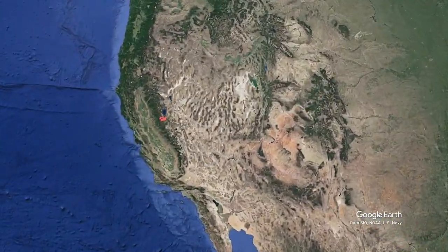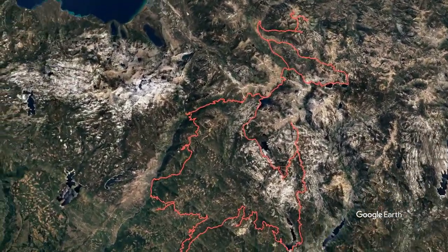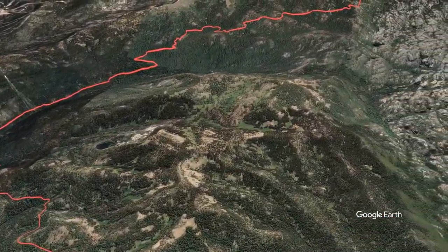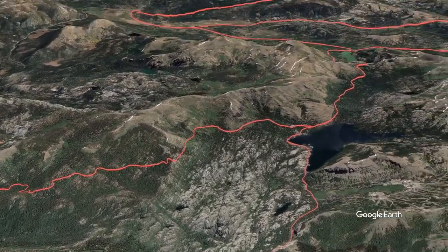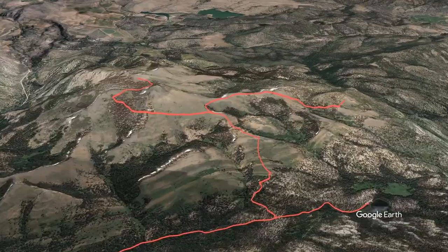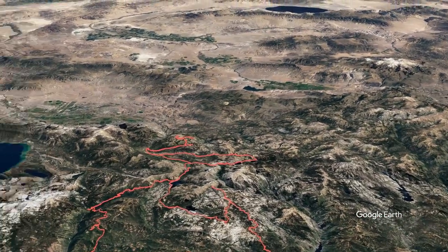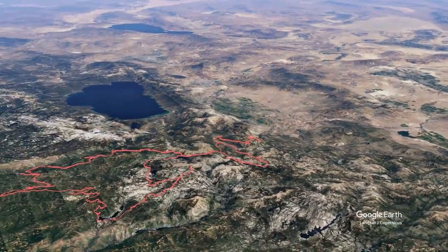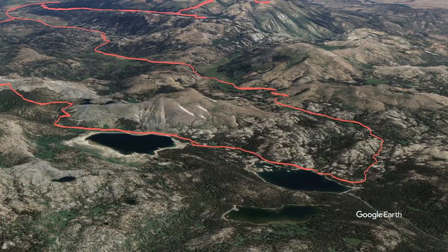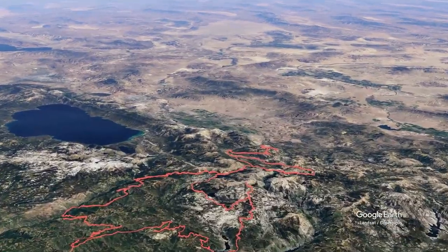The official start and end of the route is right outside of Kybers on Highway 50, about a half-hour drive from South Lake Tahoe. The route begins by climbing up the moderately technical Strawberry Pass Jeep Trail. From there, we'll take Highway 88 over to Burnside Road and up Hawkins Peak, eclipsing 10,000 feet. We'll retrace our tracks over to the Blue Lakes Loop and Forestdale Divide, one of my favorite sections of the route.